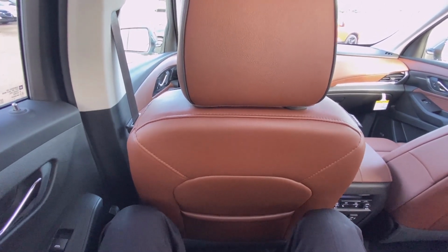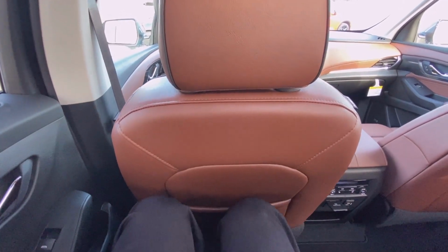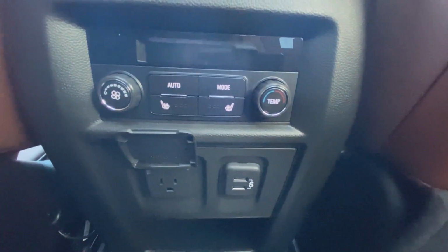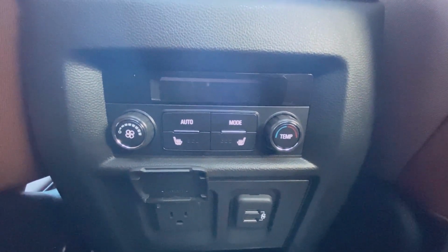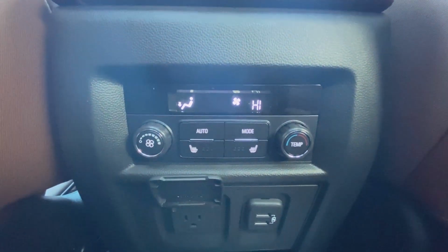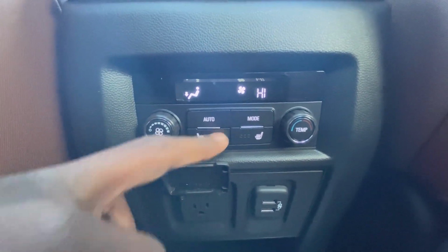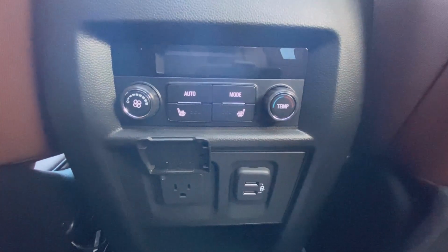I'm 6'3" and I'm able to sit in the seat in front of me as well as the one back here. But down here you have a 120 volt 3-prong household plug-in. And then you also have rear AC automatic climate, as well as 3-stage heated seats for the captain chairs here. And you have 2 USB charging ports as well.